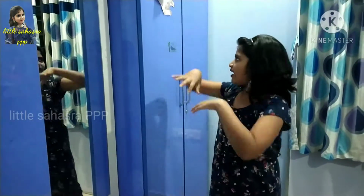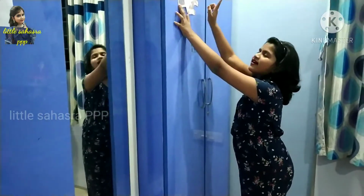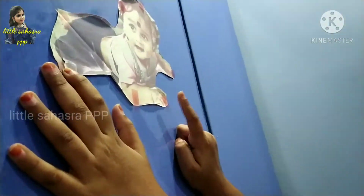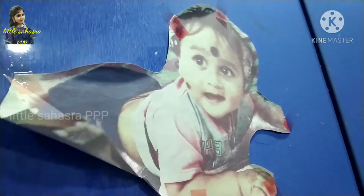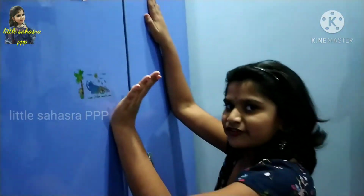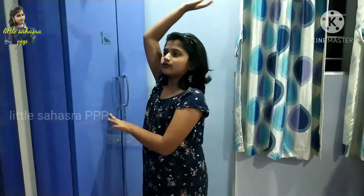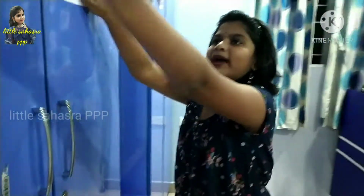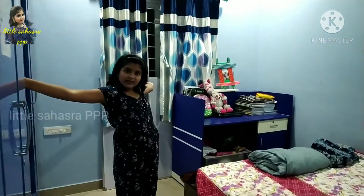Here guys, we have my brother's cupboard. So you can see here, this is a very cute picture of my brother, when he was so little. It's just so cute. And this is my brother's wardrobe. And after my brother's wardrobe, we have the dressing table. After the dressing table, we have my wardrobe with all my timetables. So let's see what's inside.